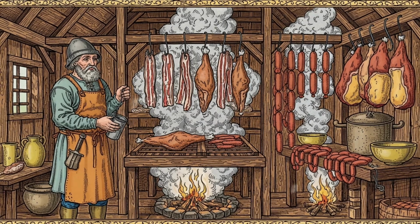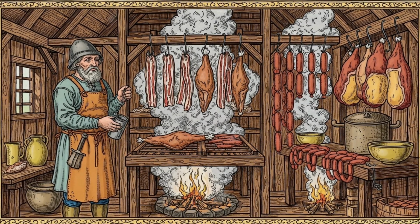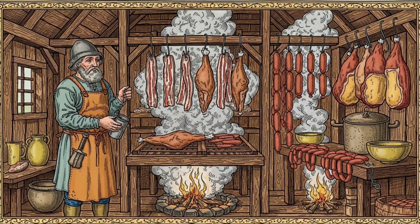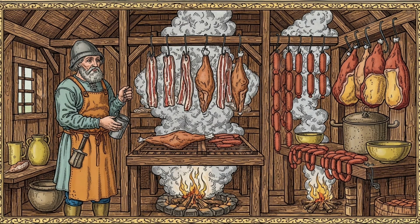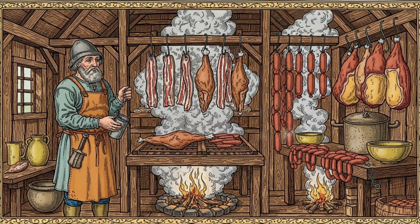Villages shared resources when possible. A family whose grain spoiled might receive small amounts from neighbors. Wealthier peasants sometimes provided loans of food, repaid after the next harvest. Churches distributed alms, bread for the poorest parishioners, though this charity was limited and often came with moral judgment. Monasteries opened their doors during severe famines, feeding hundreds from their stores until supplies ran low, then closing the gates and leaving the rest to starve. These acts of charity were genuine but insufficient.